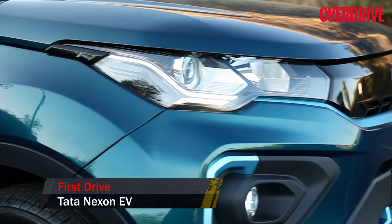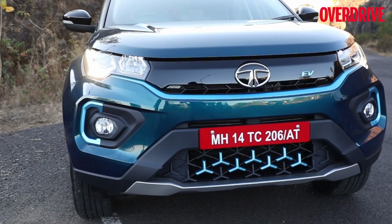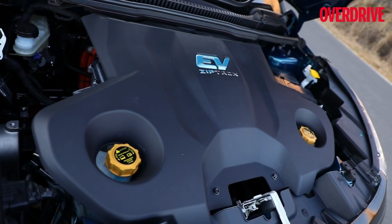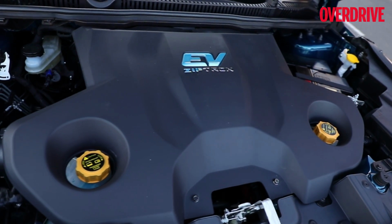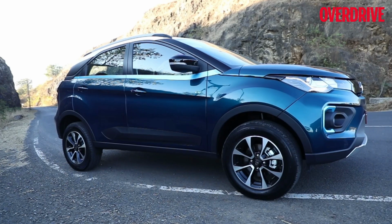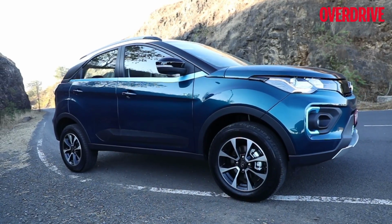The design you see here looks edgy, robust, and way more aggressive than the Nexon we have seen so far. And the EV lends this design to its IC engine counterpart as well. The teal green color seen here is exclusive to the EV and looks stunning in the real world.